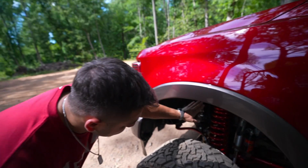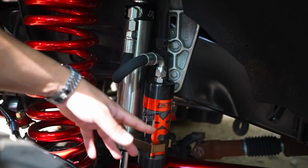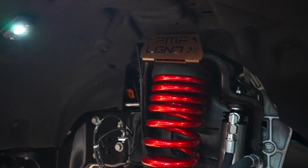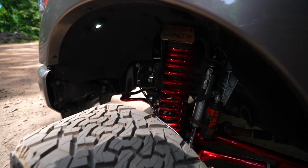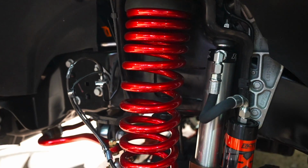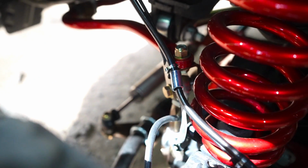First and foremost, the plate. So this is just a normal coil top plate. He sells plates that are supposed to take your resi clamp here, your resi, and mount it to the top here. It'll have two clamps like this that'll clamp your resi clamp there. Those plates say PMF normally. And I was like, hey, why don't you make us a LGND plate that says the LGND 29 number on there? And he did. So we have that coil top plate, powder coated in tan, springs. These are 3.5-inch lift springs, Icon lift springs. Powder coated factory sway bar with PMF adjustable sway bar links, powder coated in tan.